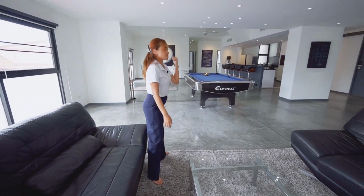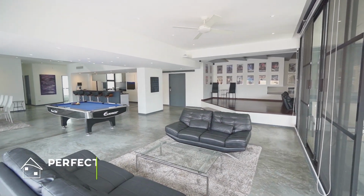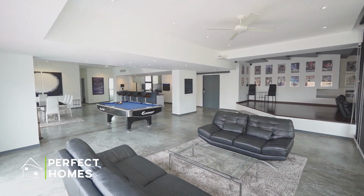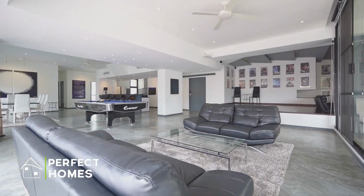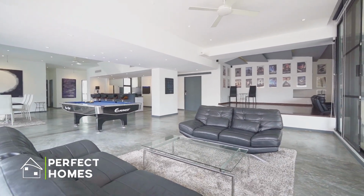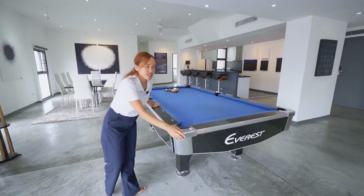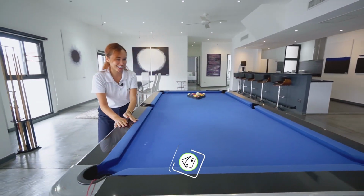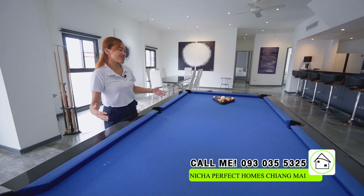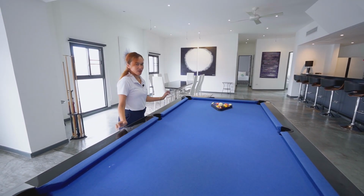All right, let's go see this side. And the good thing is they have a pool table so you can practice. It's really nice, it makes the room an awesome activity space. You can just have friends come over, play some pool, and have a drink.